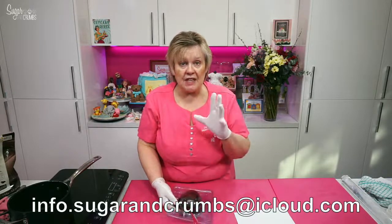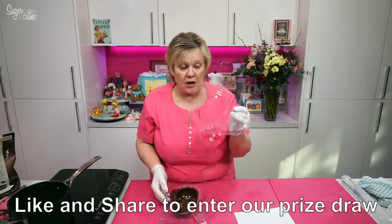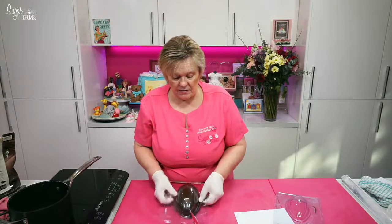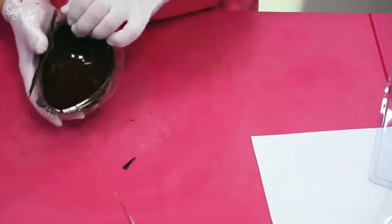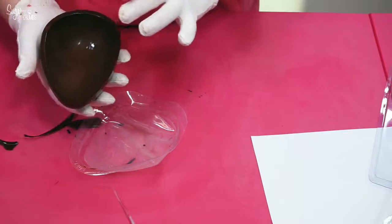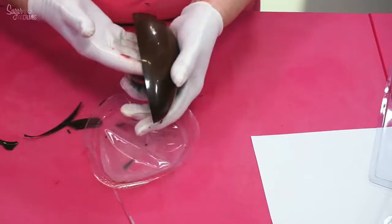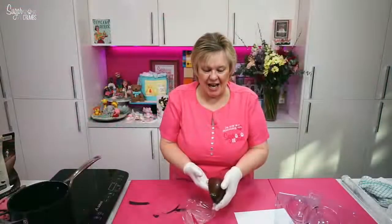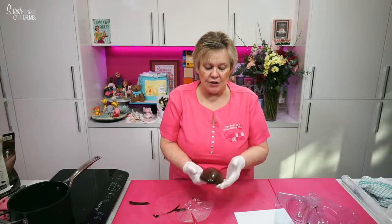I put my gloves on because I don't want to get any finger marks over my chocolate egg. So I'm going to take the back part off, then turn it over, and just gently. I can hear the timer. So look at that. Look how thick that base is on that egg. It's excellent. And then you've got the gorgeous shine on the egg there, which I'm going to luster up later because it looks really great for the photographs.